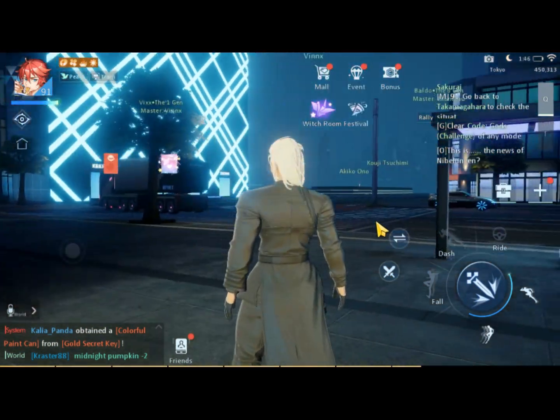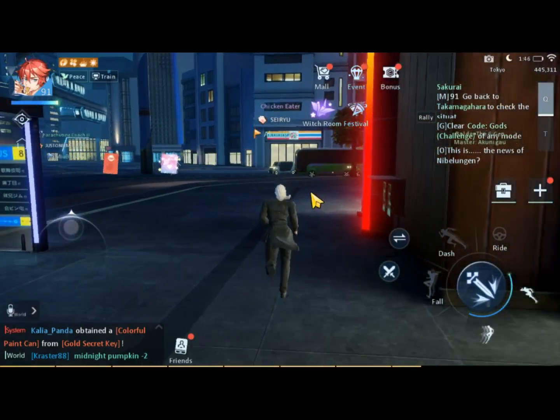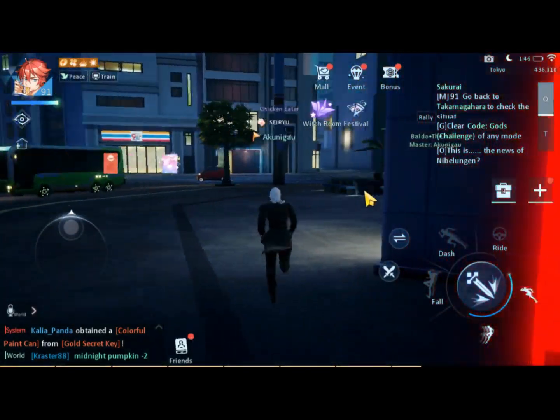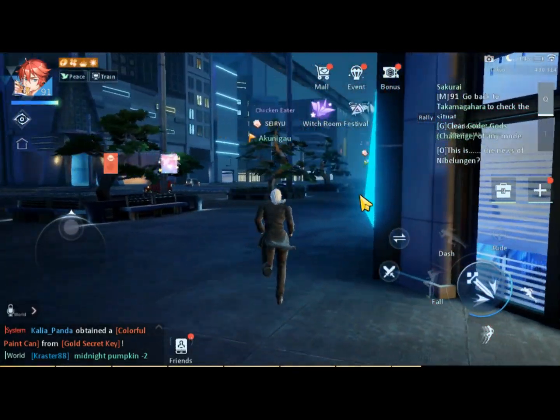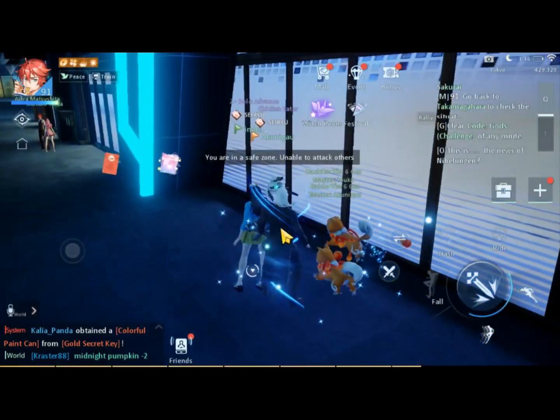So we need to go back outside and afterwards we just need to walk towards the office, so it's just in the corner, similar with how we got there. So just reverse walk and afterwards enter room 102.